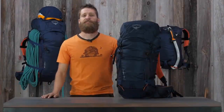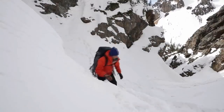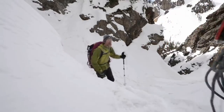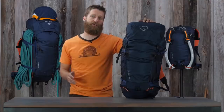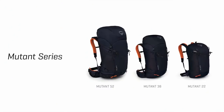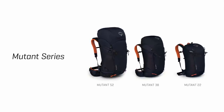Hi everyone, I'm Scott from Osprey Packs, and today we're talking about the Mutant series. We developed and tested these packs in the field with our athletes and San Juan mountain guides to ensure they had all the features you need to move efficiently in the mountains with the comfort and fit that only Osprey can provide. The Mutant series comes in a 52, 38, and 22 liter volume.